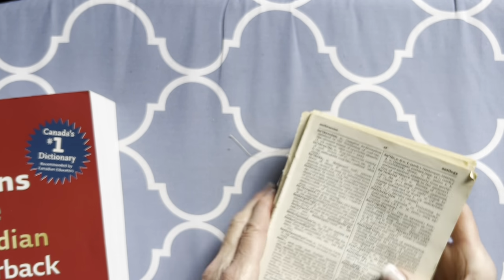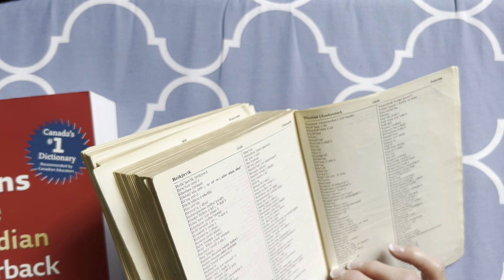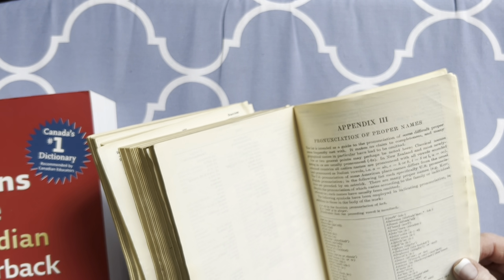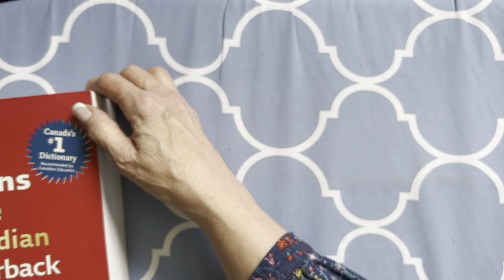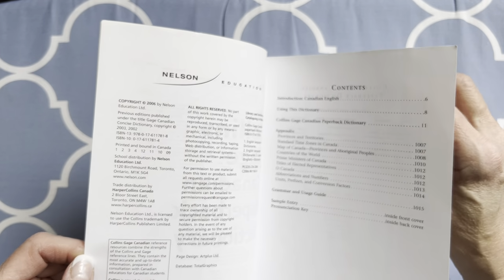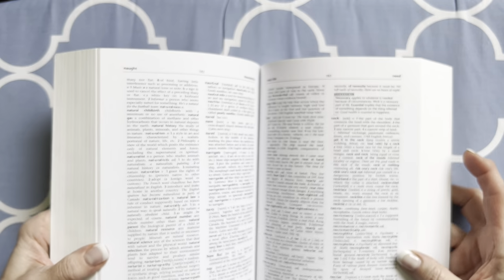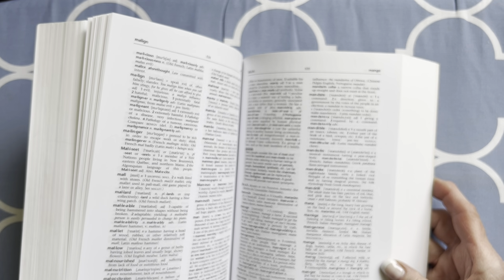So, no idea what this is because why is there pronunciation of proper names? Huh. That's kind of cool. Anyway, yeah, several pages are missing. This is just a very generic, you know, this is a workhorse of a dictionary. I think someone gave this to me. 2006. So it's soft cover. I mean, it's fairly thick, but bright white paper. And a more sans serif font on it. So anyway, for whatever that's worth.